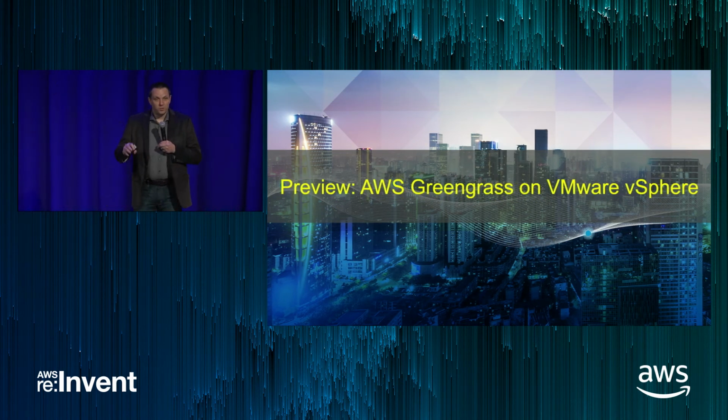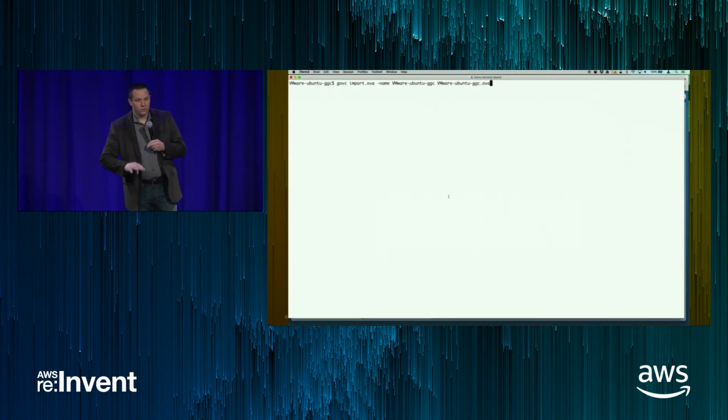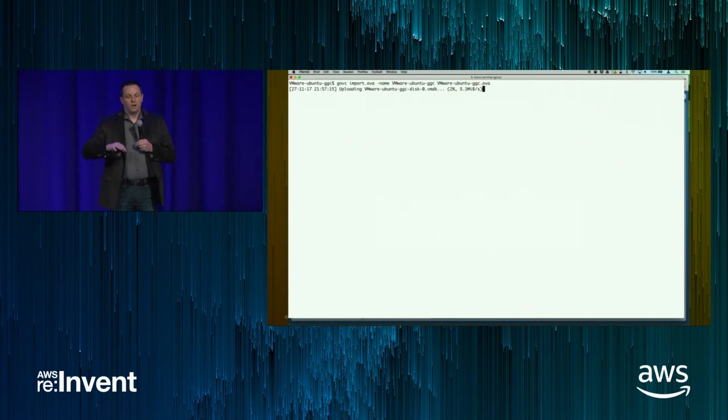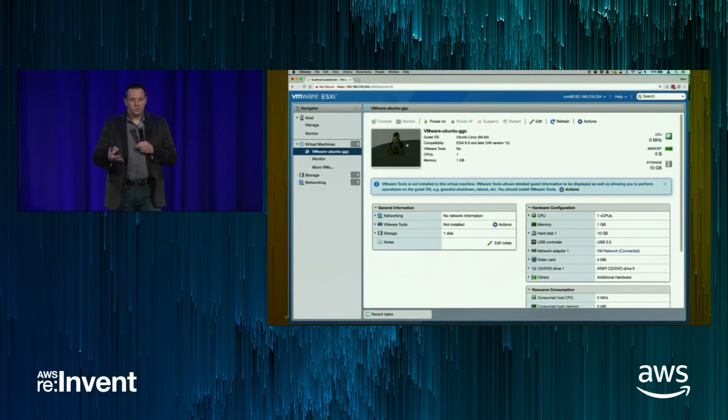Now, what I'd like to show you is the preview that we have of AWS Greengrass on VMware vSphere. We're going to have this available very, very soon, and it will be based on 1.3. We're just doing some final testing on the engineering side, and we'll have that online and available for you. So let's get into it. This is just using our CLI. We're doing a govc import of the OVA file, which is a standard template file to bring a VM or a VM template into a VMware environment and deploy from it. Now, I'm going to see that in the web UI.